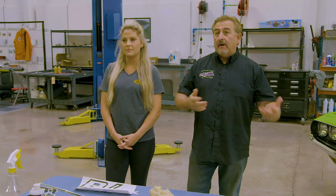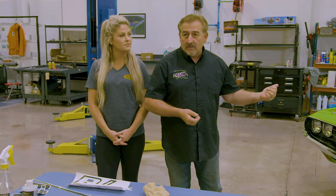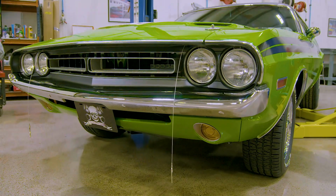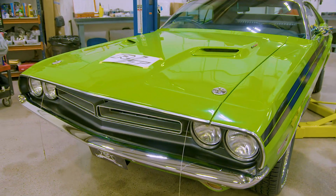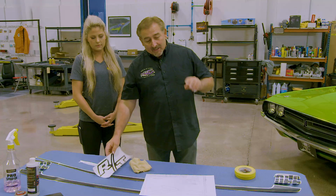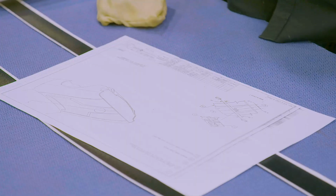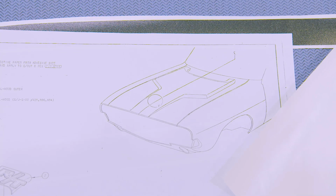Alyssa and I are just doing the final graphics on our 71 Challenger RT. It's our Gringo 383 formal roof. It gets the RT decal, all right? So we're gonna install this on it. I have the original engineering plans. A handful of guys in the world have these. This is a copy of the original engineering plans that show exactly where it's at.